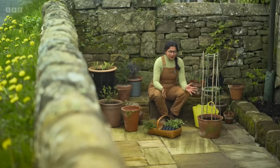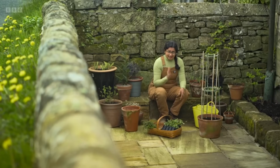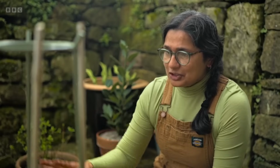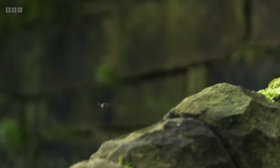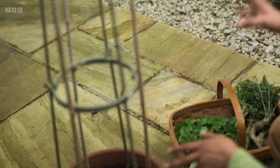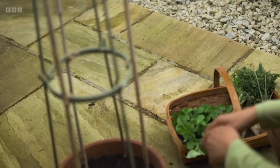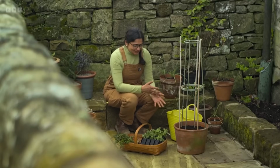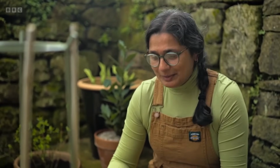This is the hottest part of my garden, and this is going to be the home for my edamame beans. This is a sun trap, this is a powerhouse for my vegetables. I've got slabs laid down. That means I have to grow everything in pots. And that's something I'm not used to. So that's going to be a very big learning curve for me.